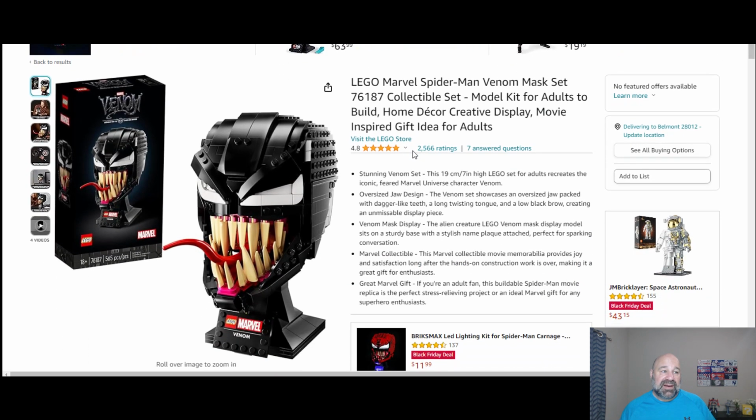The other set that I was able to show some patience on was the Venom mask. I've talked about this. This is my number one Marvel set you should be investing in. It's going to retire at the end of this year. And I was able to get a handful of these at $44.97 with, I think, a normal price of $69.99. So we're talking about 35% off. Became an absolute no-brainer that I should pick a few of these up, so I did.